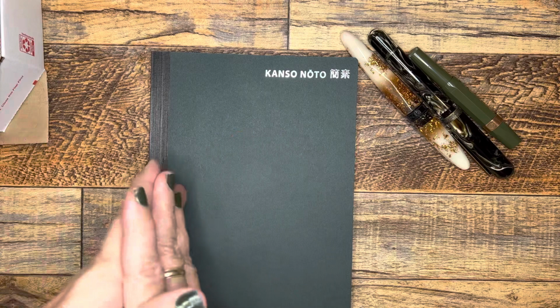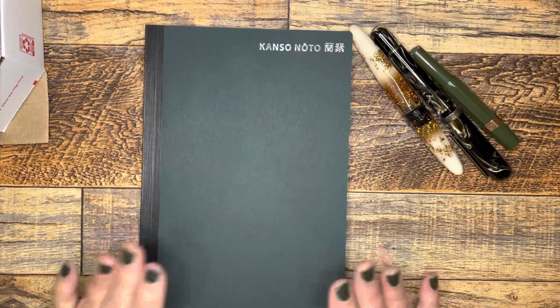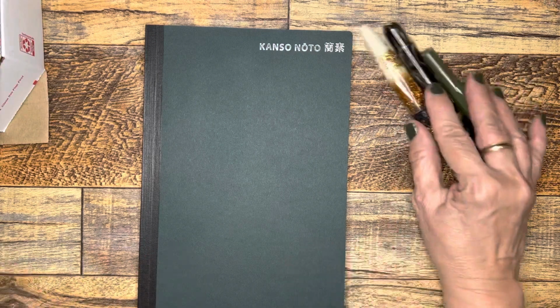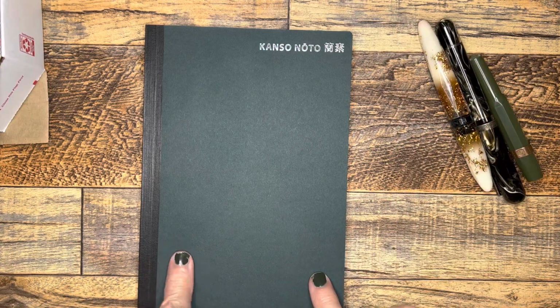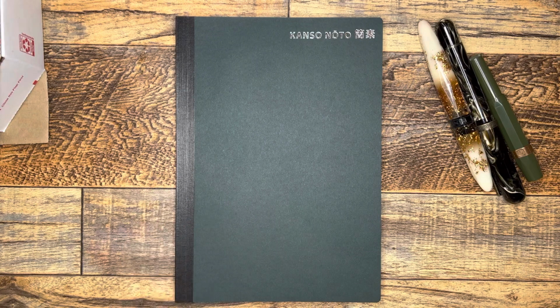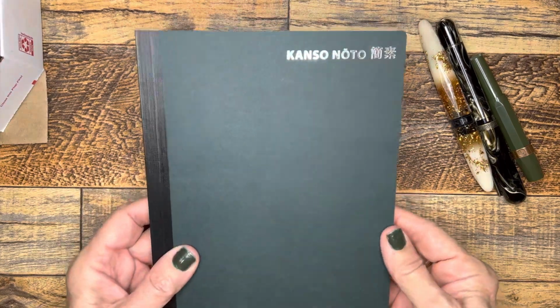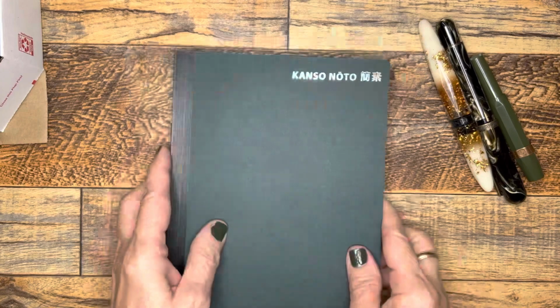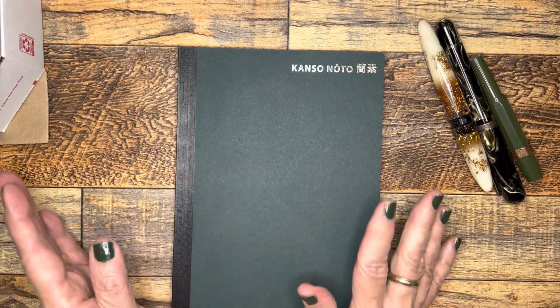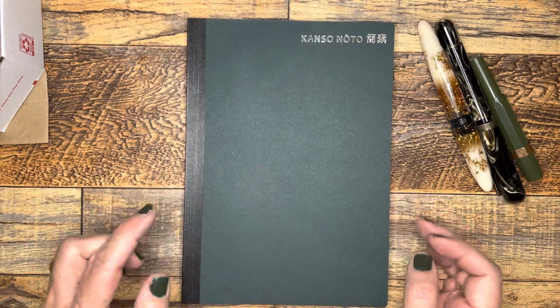I thought I'd share with you today just a very small unboxing, but one of these things may be of interest to you, if not all of them. That is the Kanzo Nodo notebook from JetPens. This was on their site as an item that was called Last Chance. So I believe I've heard that I don't know if all of them are just this size with this paper is going out. But if you want this, you may like to take a look at their website.